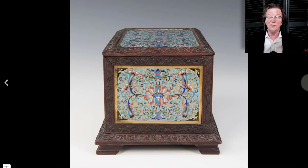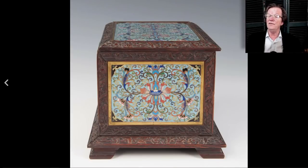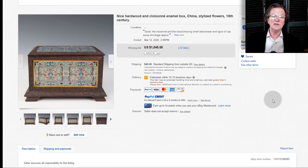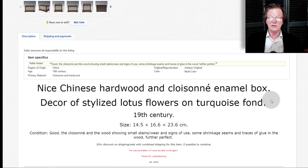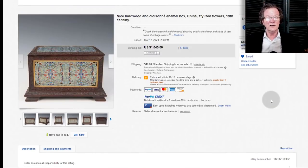But this was a beautiful, beautiful cloisonné example. Nice thing, and I think somebody got a good buy on this. I think this was a nice thing to buy. $1,045. Very good looking. And it was 14 by 23 centimeters. So it was a little under 7, 8 inches long, 3 or 4 inches wide. Not terribly big, but just beautiful quality.